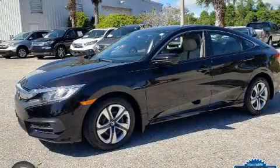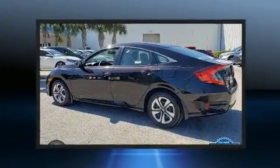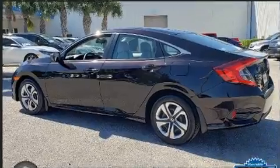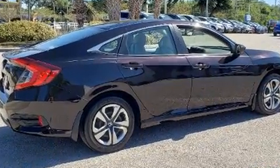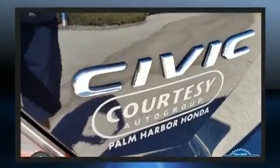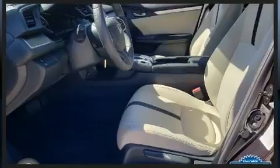Sensibility and practicality define the 2017 Honda Civic. With less than 40,000 miles on the odometer, this four-door sedan prioritizes comfort, safety, and convenience. Under the hood, you'll find a four-cylinder engine with more than 150 horsepower. And for added security, Dynamic Stability Control supplements the drivetrain.